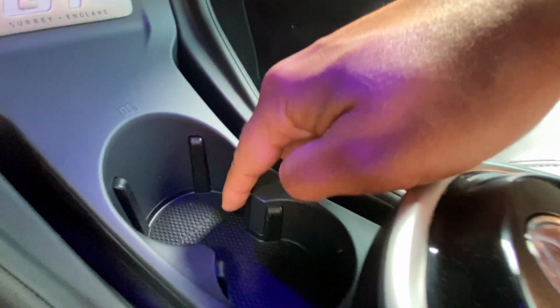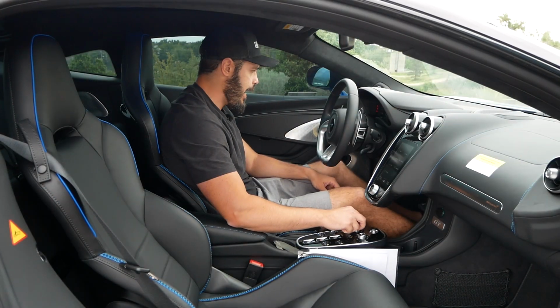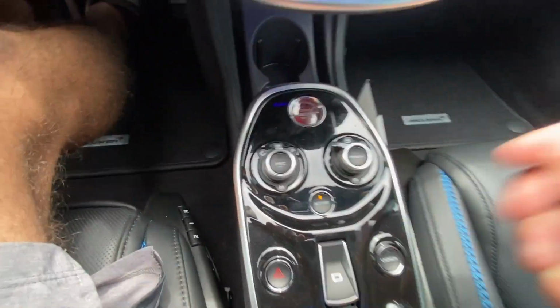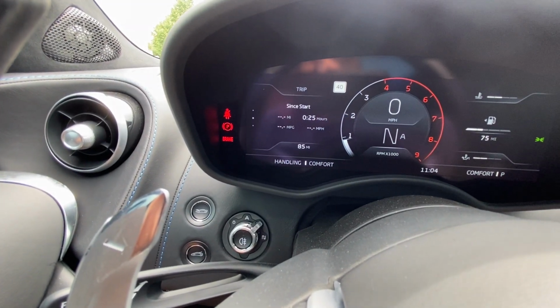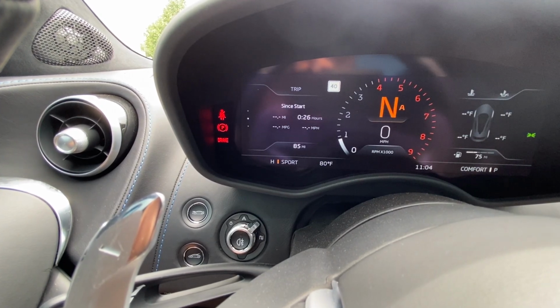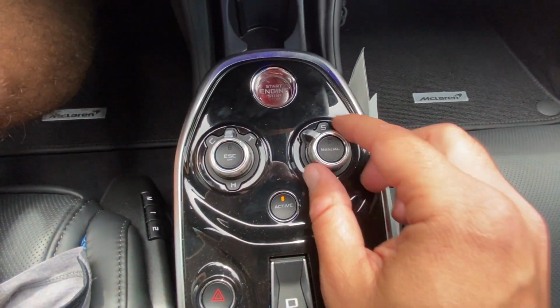looking very nice. And moving on to the center console, you have the settings for handling. So you have the handling in comfort, sport, or track. You can turn the traction control on and off here as well. And then you have the powertrain, comfort, sport, or track. Track is going to open up the exhaust a little bit more. I'm going to keep it in comfort right now when we're recording this thing. And if you want these to stay put, you just deactivate these buttons by clicking this activate button right here.